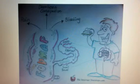So the sugars that aren't absorbed in our small bowel enter the large bowel, and these unabsorbed FODMAPs draw water, and they're also a food supply for the good bacteria that live there. Our large bowel is full of millions of good bacteria. So this is a normal process.